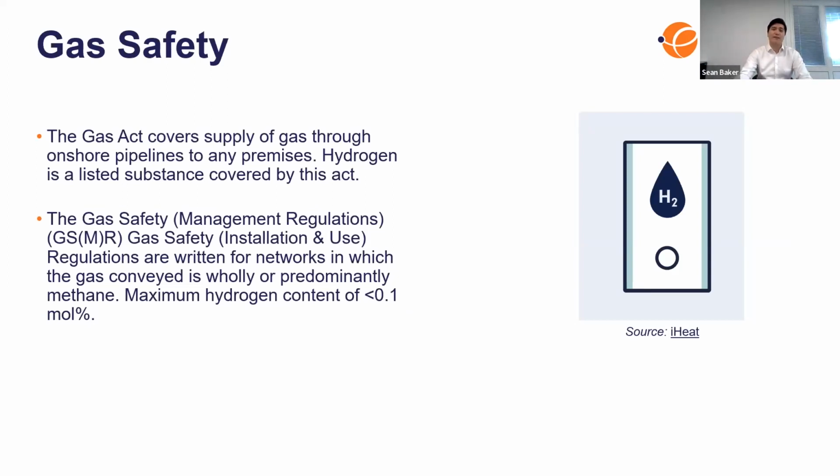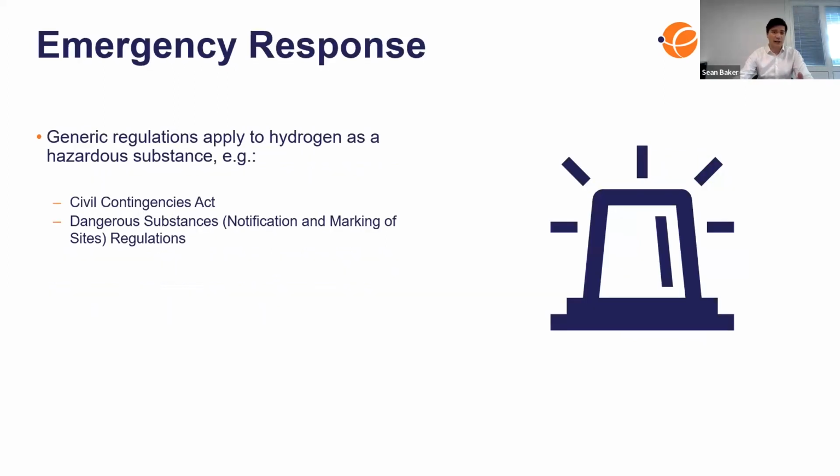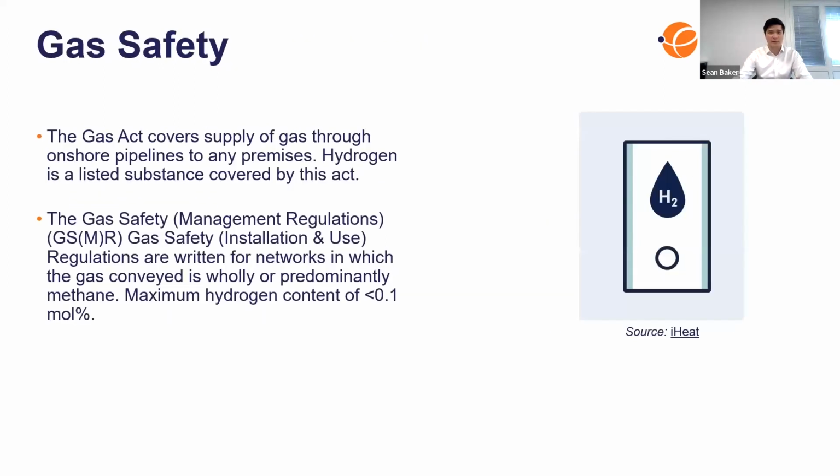So while hydrogen is covered under the definition of a gas within the Gas Act, the key pieces of legislation covering gas safety, so primarily the GSMR, Gas Safety Management Regulations, are only applicable to networks in which the gas is predominantly methane and there's a maximum hydrogen content of 0.1% specified in that legislation. This was also identified as a clear gap, which was carried forwards to be discussed further in phase 2.